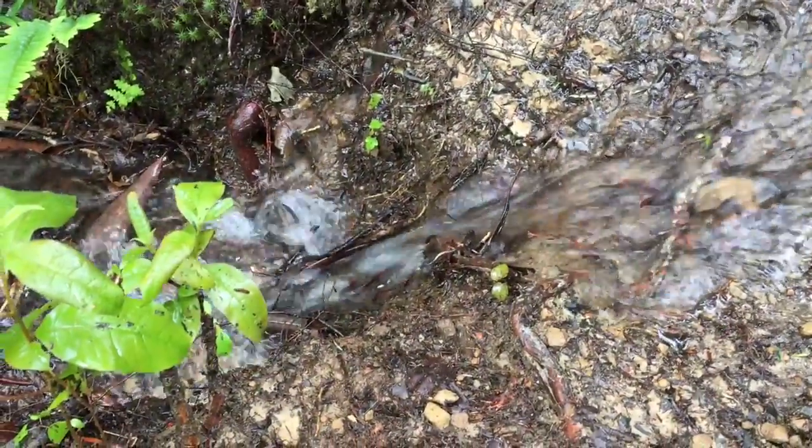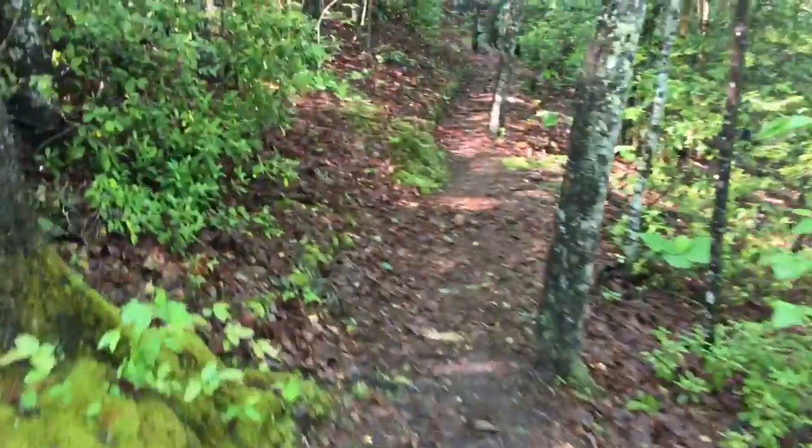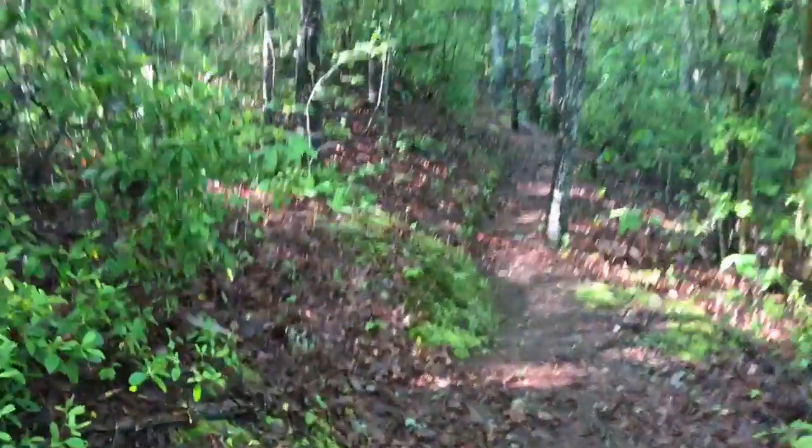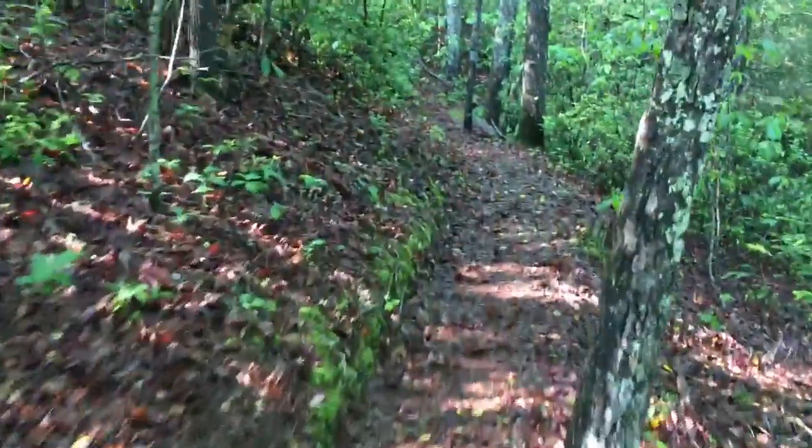That is a beautiful water source. Alright guys, so we've gone about 3.5 miles into the Grand Gap Loop. It's about halfway. The full mileage of the loop is 6.8.